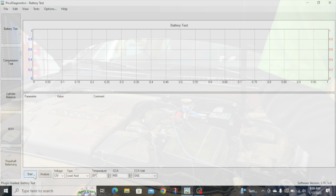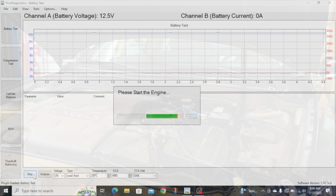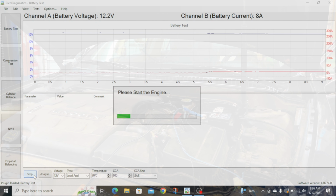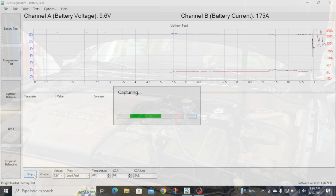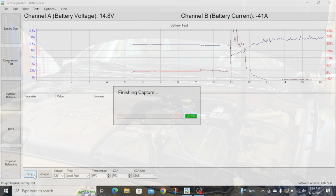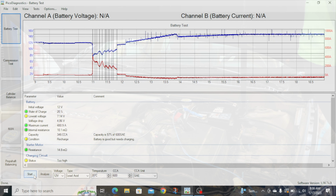to crank the car. So as you see, it says start the engine, and this is the first time it's being cranked since it's charged overnight. So just gonna get in, push the start button, and now it's gonna do its analyzation. As you can see, battery is good but needs charging. Well, we recharged that battery all night, and the capacity here is showing only 57%.